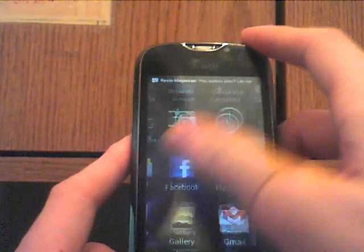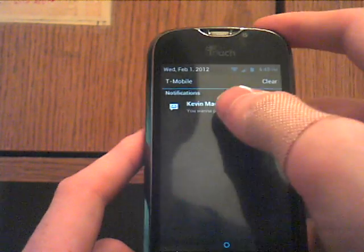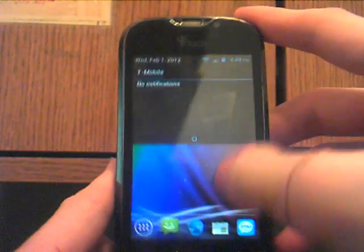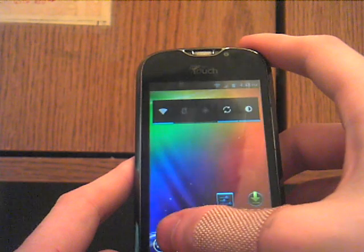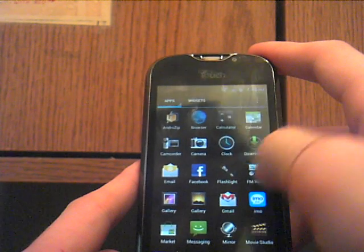So yeah, I just got a text. Now I can show you this. If you have a notification, you can swipe this away. Boom, gone. It's not in your notification list anymore. I'm sure everybody knew that, but that's pretty much it.